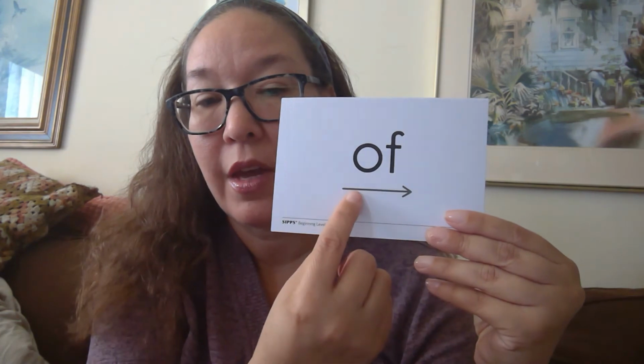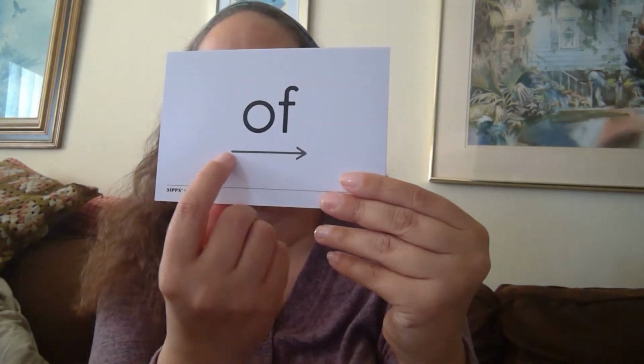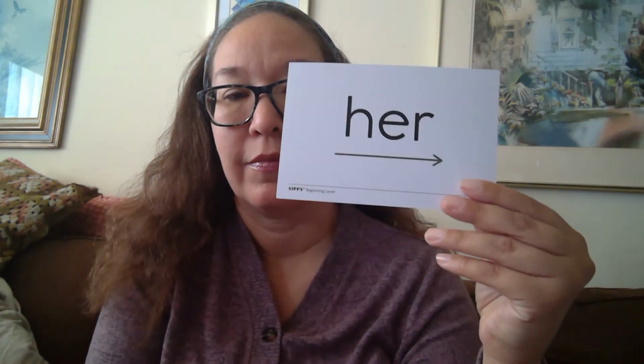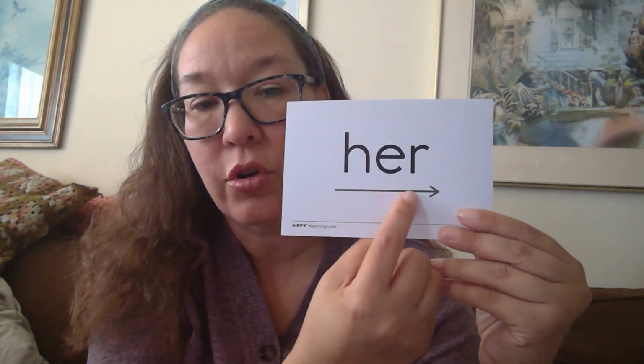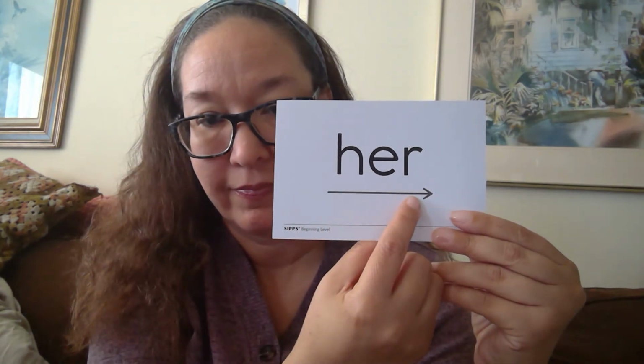Next word, of. Of. And again, by yourself. And our last card is her. Her. Okay, I'm gonna pull them out of order now. See if you can read them when I show you the card.